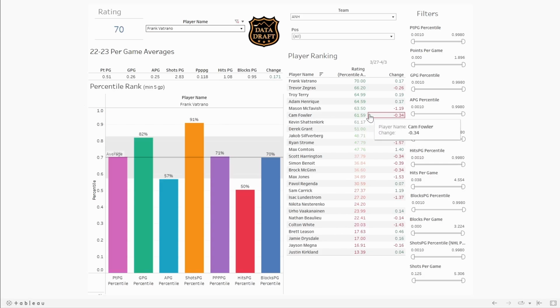Cam Fowler could be a play for you on the back end. Mason McTavish could be a play for you. I'm not sure how productive he's been over the last little while. Anaheim has, I believe the stat was, been outscored 30-9 in their last 7 games before the weekend. So not necessarily the best place to mine fantasy value, especially in terms of goaltending.